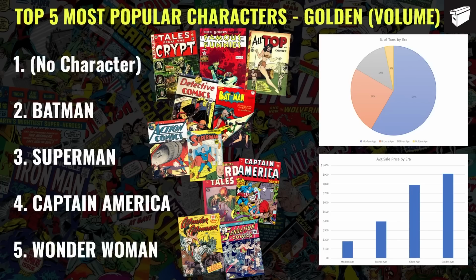When we're talking about highest volume of Golden Age books bought, it's actually an amalgamation of books that are not superhero related. It's the Tales from the Crypts, the ECs, the pre-code horrors, the Good Girl art, the Frazetta covers of Famous Funnies. It's those types of books that make up the bulk of volume of transactions that are out there for the Golden Age. And that makes a lot of sense because that is a much bigger bucket than that of Batman and Superman.